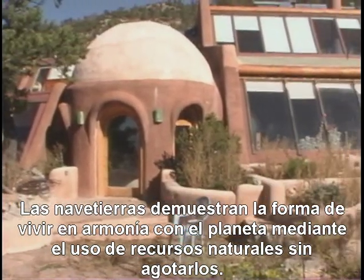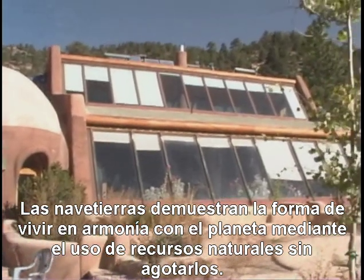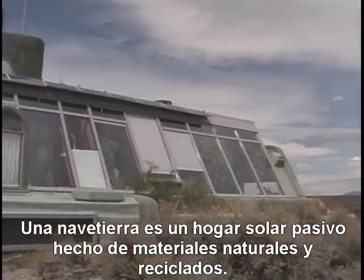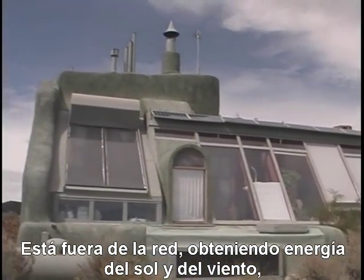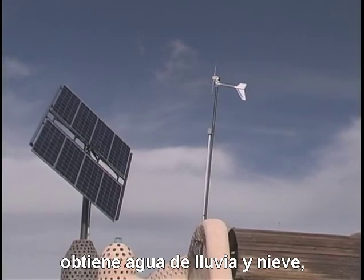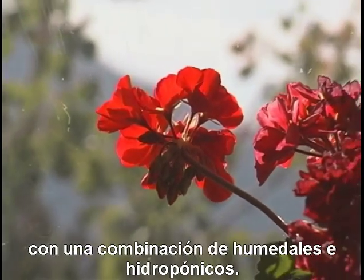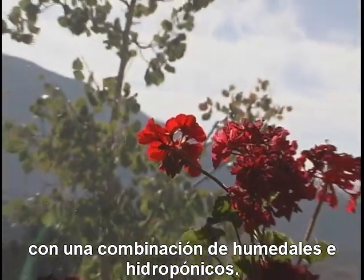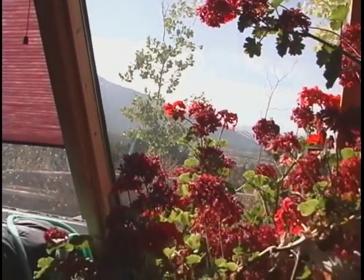Earthships demonstrate a way to live in harmony with the planet by encountering natural resources without depleting them. An Earthship is a passive solar home made out of natural and recycled materials. It is off-grid, getting its power from the sun and wind, its water from the rain and snow, and it reuses, contains, and treats its own wastewater with a combination of wetlands and hydroponics. We call the compilation of all these integrated systems biotecture.